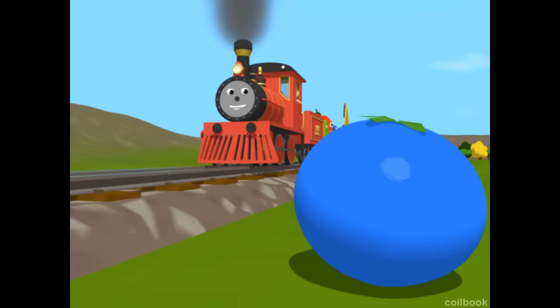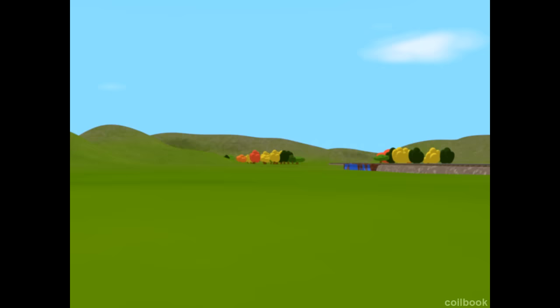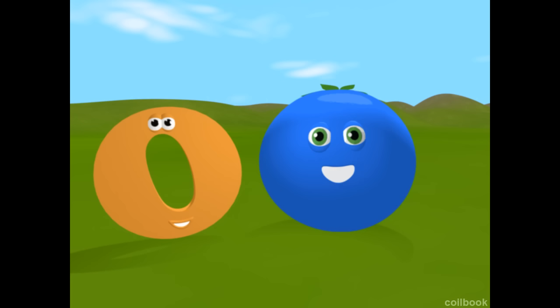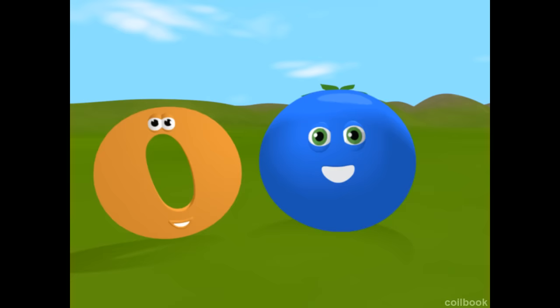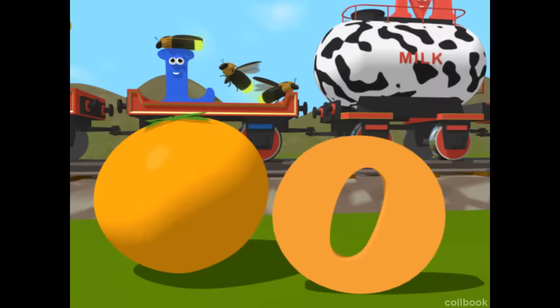A blue orange? Oh no! Something is not right! Look, here is a rolling letter O. Hey, letter O! We can help your orange. Do you know what color the orange should be? I know the orange should be orange. You are right. The orange and the color orange is the same word that starts with the letter O. On to the letter P.